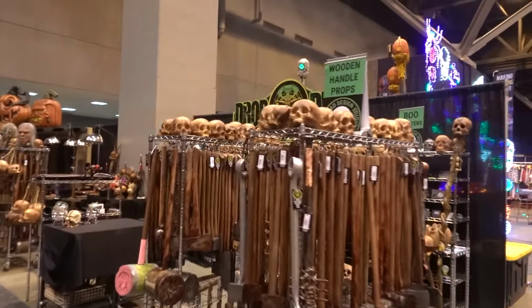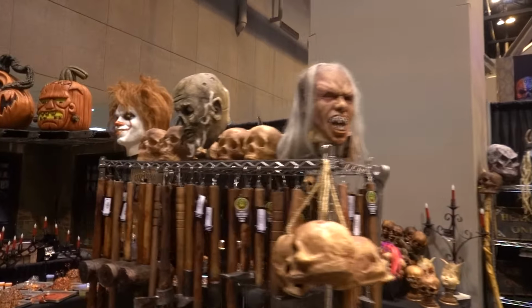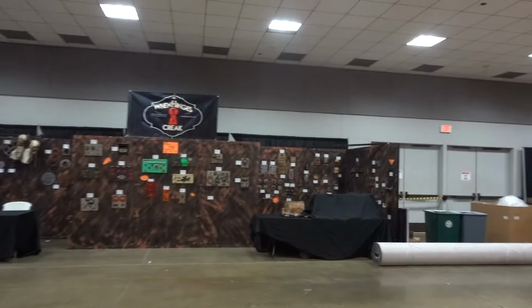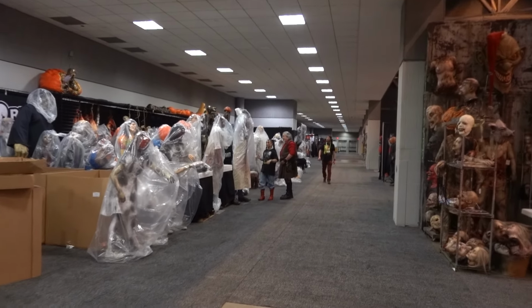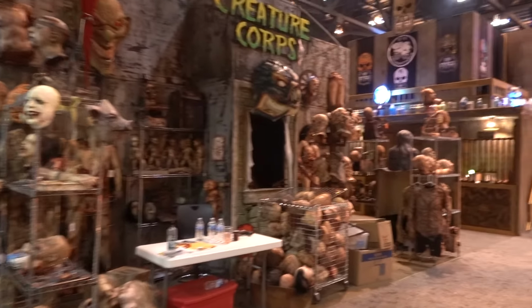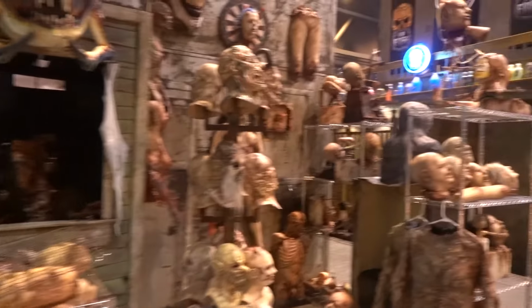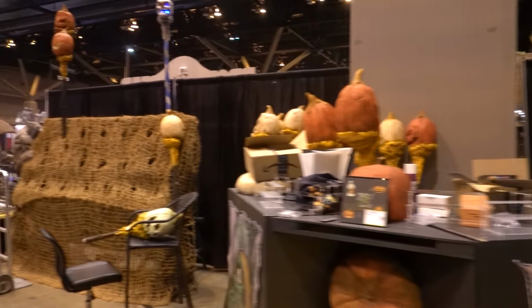And then we have Drop Dead. There's Wind Hinges Creek. They have a lot of stuff that's molded in resin. There's Ghost Ryan Productions booth. Creature Corpse. It looks like they have a lot of gory stuff. Toxic Facts. Lots of pumpkins.